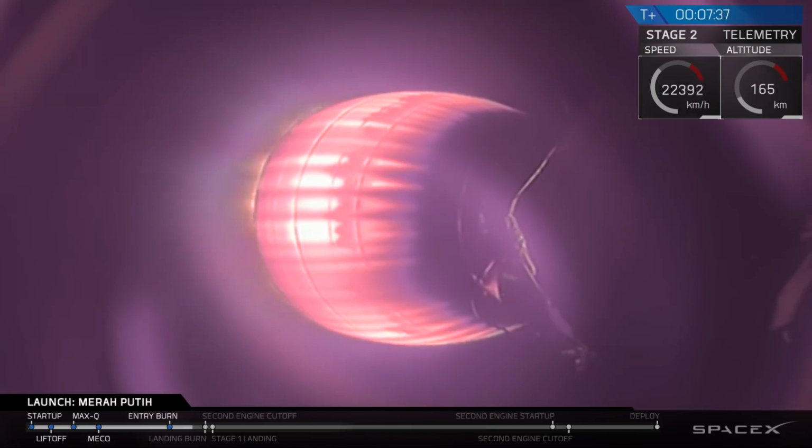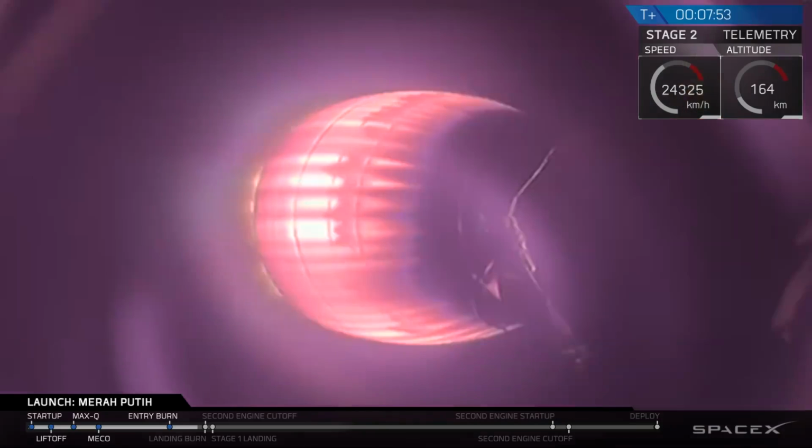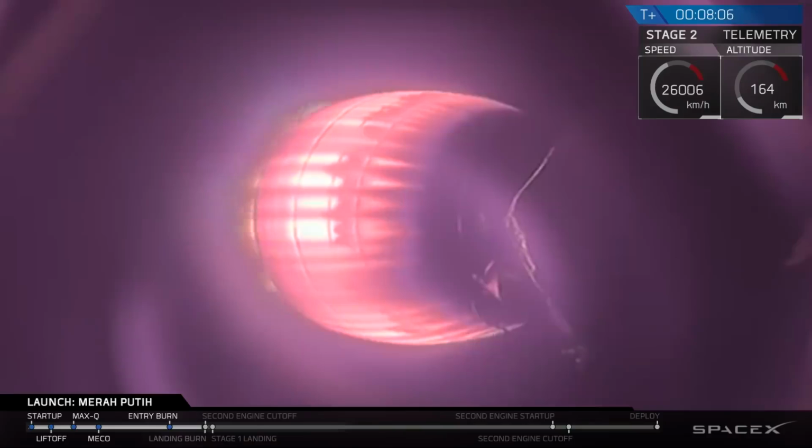Stage 1 transonic. Falcon 9 is in terminal guidance. So while we may have lost the view of the drone ship, the view of stage 1, we did get the call out that stage 1 has gone transonic, and it's making its way on down to the drone ship right now. So hopefully we'll get that camera view back.